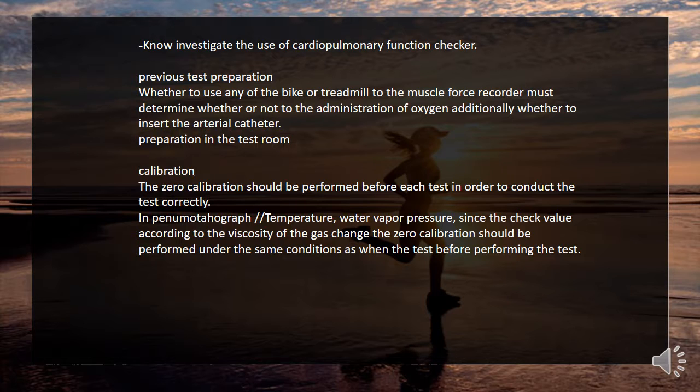Calibration. The gyro calibration should be performed before each test in order to conduct the test correctly. In the pneumotach, since the temperature, water vapor pressure, and viscosity of the gas change the check value, the gyro calibration should be performed under the same conditions as the test before performing the test.